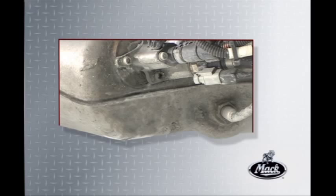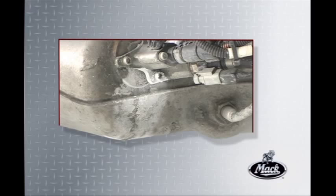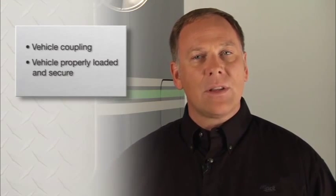While checking the DEF system, look for DEF and coolant leaks. DEF dries as a white powdery substance, so seeing a white residue around the DEF injector and the SCR catalyst may indicate a leak. Also, check the vehicle coupling and make sure the vehicle is properly loaded and the load is secure. The operator's manual has the complete checklist of everything you should include in your pre-trip inspection.